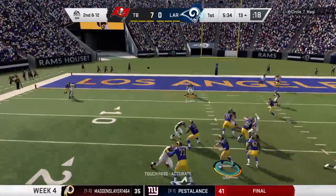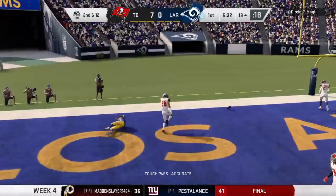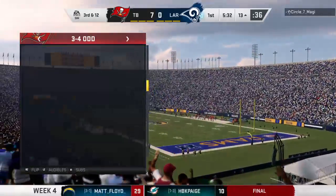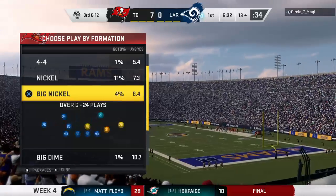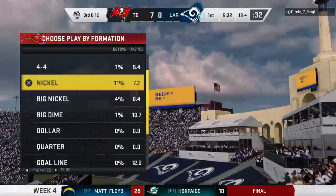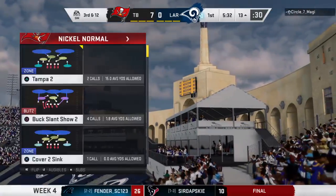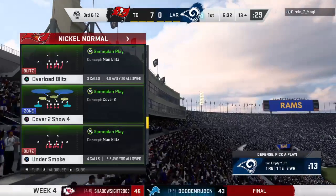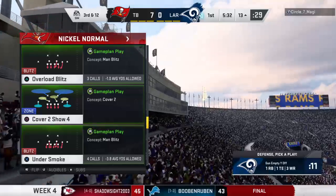On second and 12, Goff to the end zone, but it's incomplete. Try to get it to Woods, and that takes us from second to third down. The positioning here is key. As a defensive back, you're taught 99% of the time, make a play on the football. But in this case, making a play on the man was all the difference. That's what forced the incompletion.